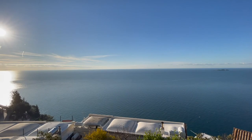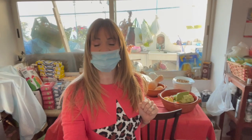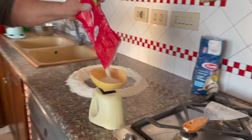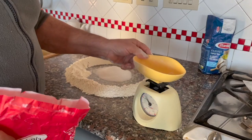Okay, so we are in the kitchen with Aniello and we are going to start off by making struffoli and then we're going to be making the donuts. So half a kilo of flour and make it into a circle on your workbench. Then sugar, 150 grams. Pour it into the middle. Then 25 grams of butter.